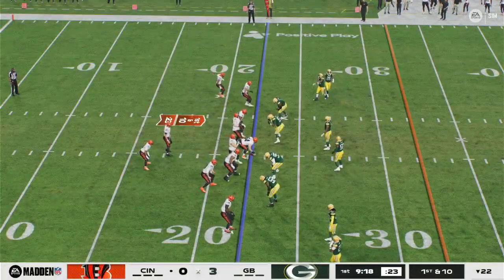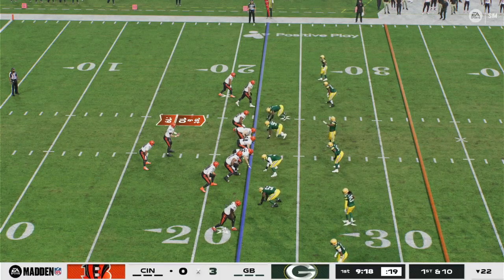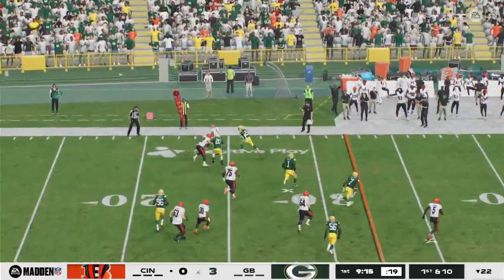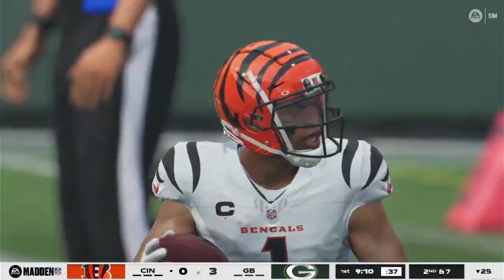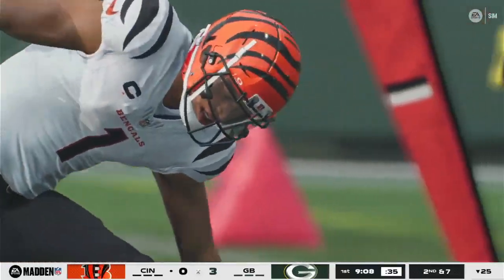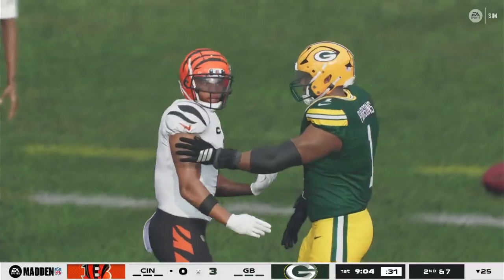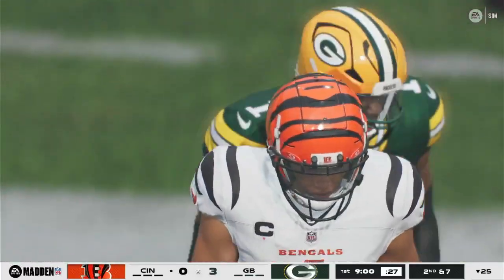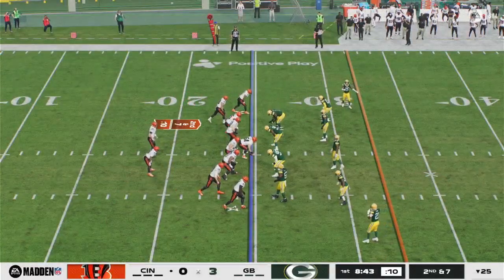Offense into the shotgun set as they line this up. 1st and 10. First play, they go quick out to the left, complete. And it'll be brought down along the 25-yard line. A 3-yard pickup brings up 2nd and 7 at the 25-yard line. Second down now, 7 to go.